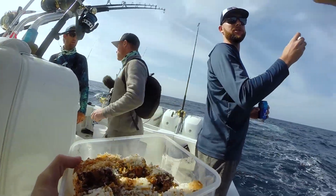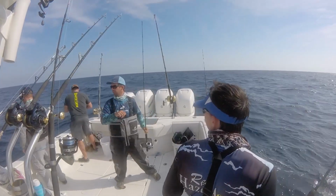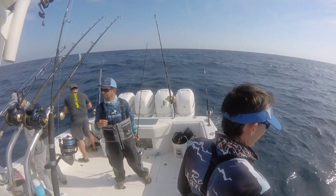Kind of shut down fishing for a minute, got some energy back. Then we got back to fishing hard. So we fished that area for a little while. After fishing that, refueling, we went to another spot and did some high-speed trolling on our way. It's pretty cool, a little bit different than what I'm used to, so I kind of saw their style.